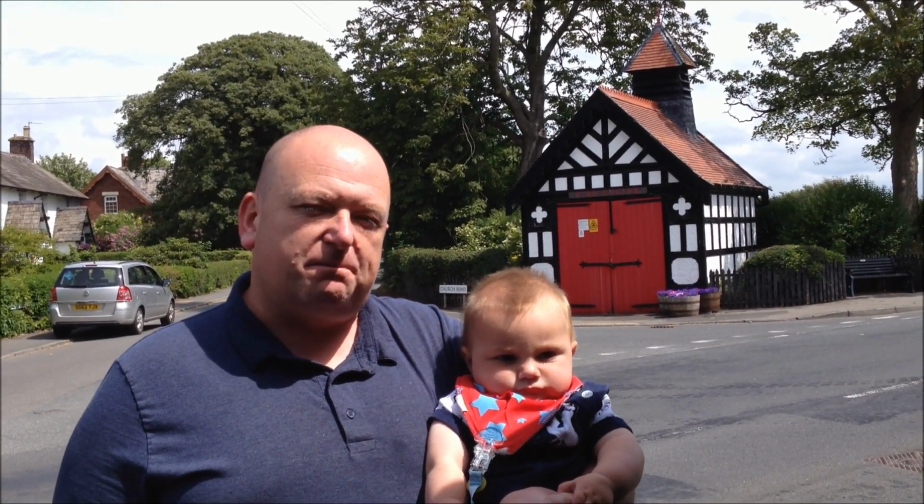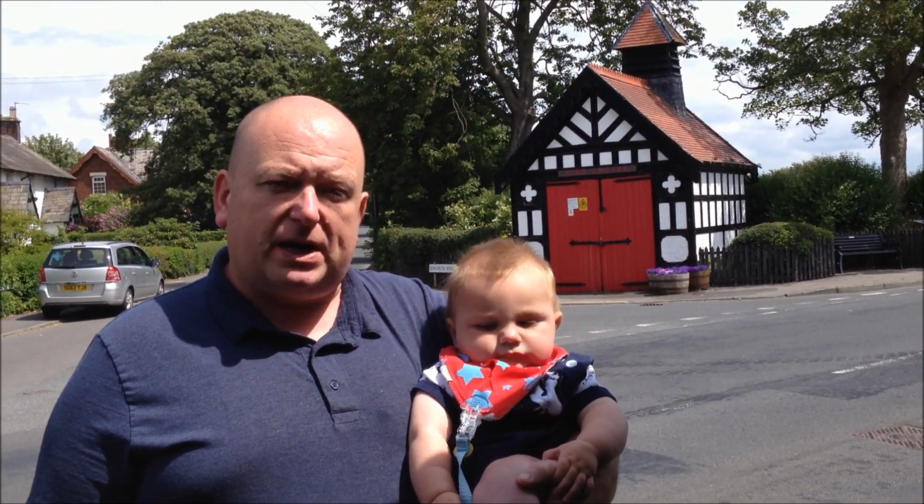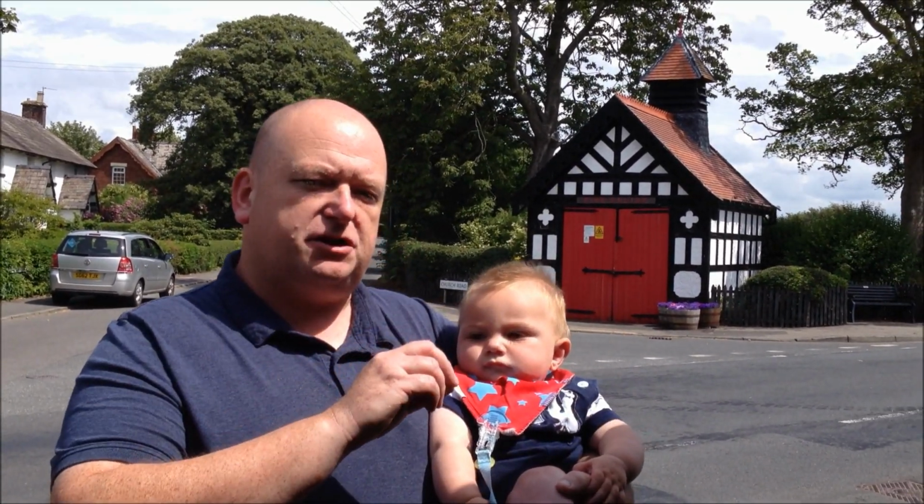Enjoying myself, Mrs H and little Toby here in the village of Singleton, which is in Poulton le Fylde. And we're on our way to Blackpool for a dining experience with the in-laws, aren't we, Mrs H? Yeah. And whilst we was making our way through this lovely picturesque little village here, we've noticed this 19th century fire station which is behind me here.